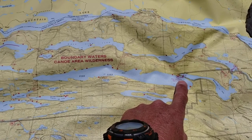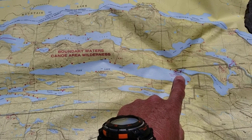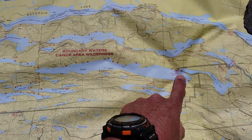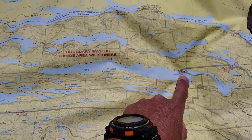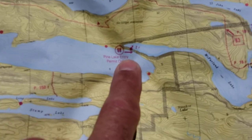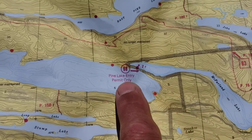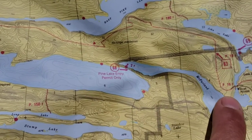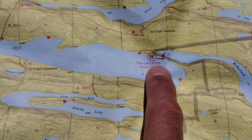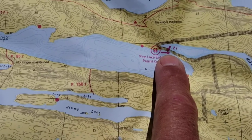Okay, this is the first campsite of all the campsite videos that I'm going to do on Pine Lake. I am on Pine Lake in the far east end of the Boundary Waters Canoe Area Wilderness, and this is the campsite I'm at. It's right by entry point 68 into the Boundary Waters Canoe Area here from McFarland Lake. Far east end of the Boundary Waters and the far east end of Pine Lake, and it's that little campsite right there. That's the one we're talking about.